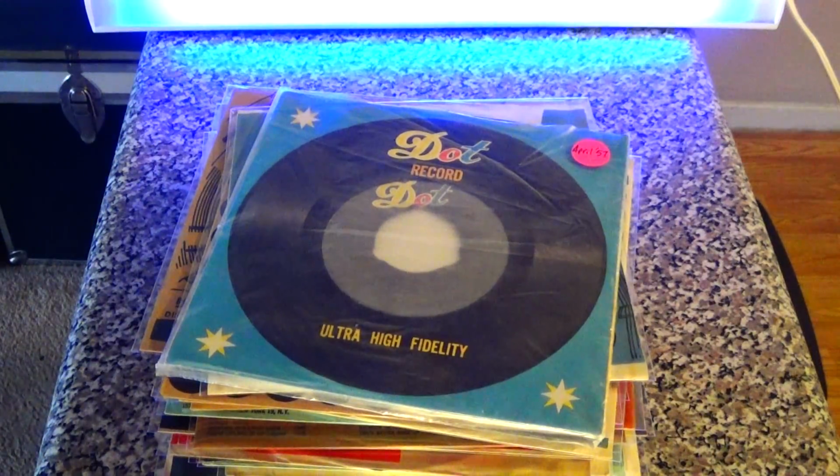Okay, that does it for the stack, that does it for the tunes, that does it for the video. And I'm off this week, so maybe I can knock out a recent finds 45s video.